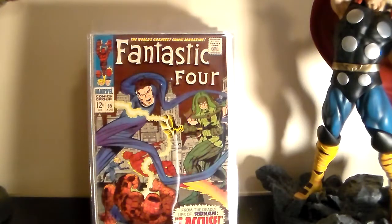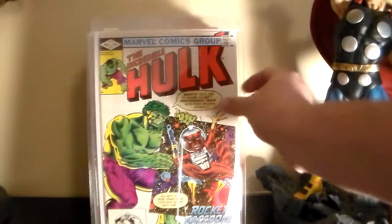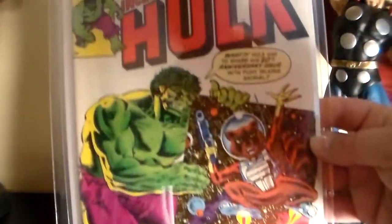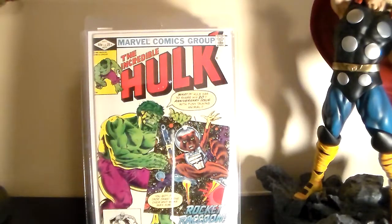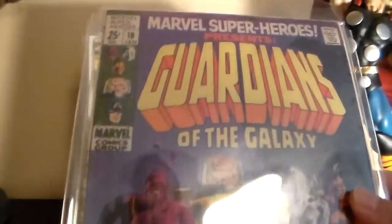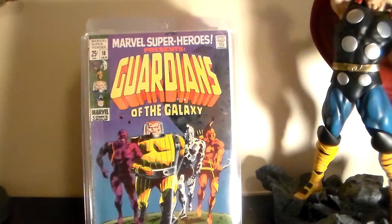and then I got Hulk 271. First Rocket Raccoon in comics, in this kind of comic form, instead of magazine form. But yeah, it's in pretty good condition. Got a little bit of issues, but I'm fine with it. And then I got Marvel Superheroes 18, First Guardians of the Galaxy. So this one's got some issues, but I got this after the prices started shooting up on the books, and I think I paid like $70 for that, even with the few issues.